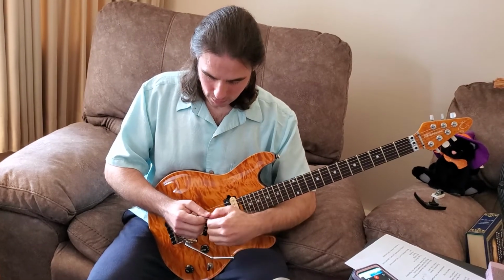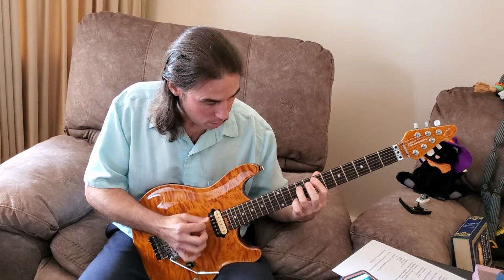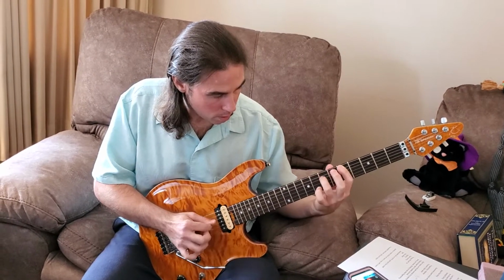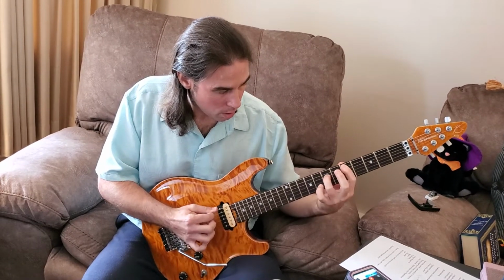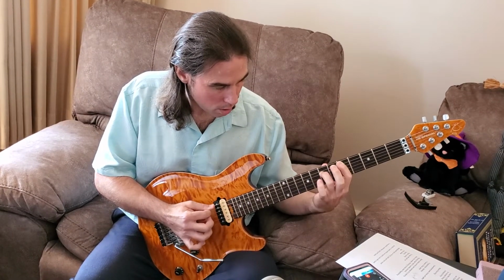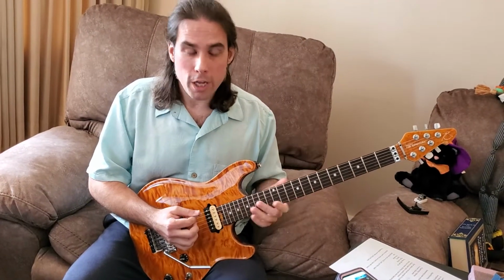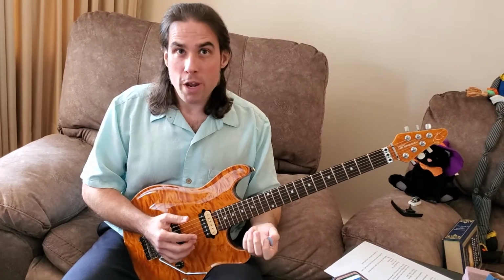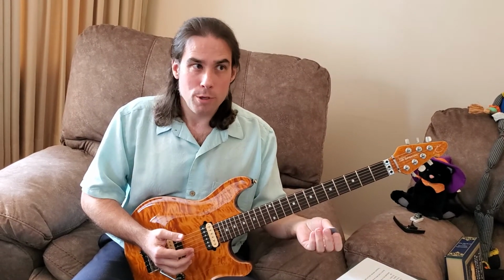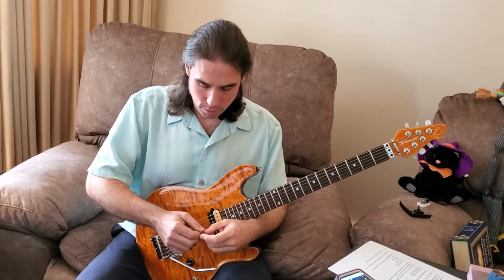Galloping. That's about as fast as I could do it relatively cleanly. Any faster, it's going to get sloppy. I'm a big Iron Maiden fan, and half their catalog is galloping, and it's much faster. I used to play in an Iron Maiden tribute about 20 years ago, and needless to say, I could gallop much better beforehand, but this is still a big improvement.